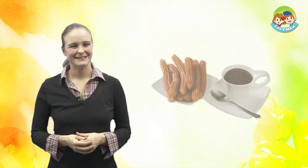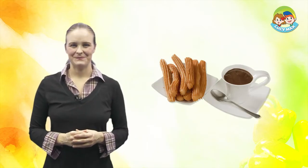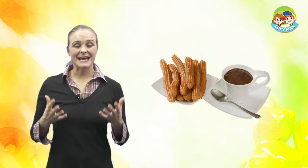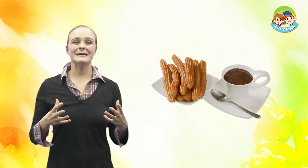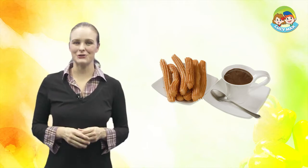Good. Today we will learn about churros. Look at the picture. The long sticks are churros. Chocolate cream is next to the churros.